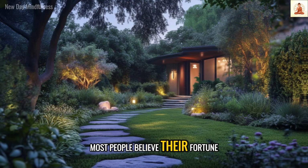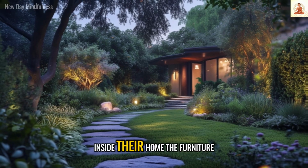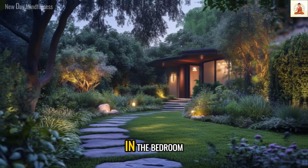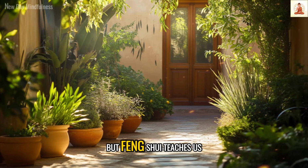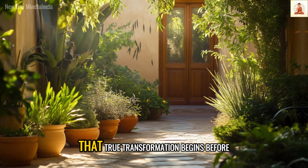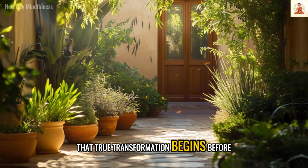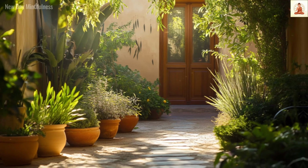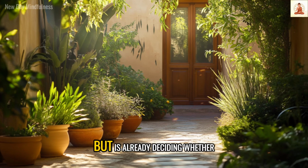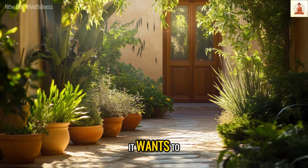Most people believe their fortune begins with what's inside their home, the furniture, the decor, the vision board in the bedroom. But Feng Shui teaches us something quieter and more powerful, that true transformation begins before the threshold. It begins outside where the qi has not yet arrived, but is already deciding whether it wants to.